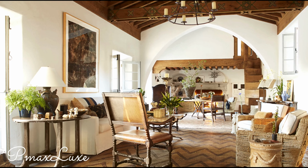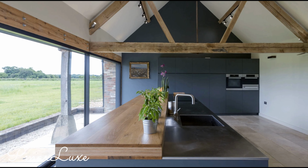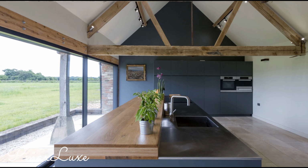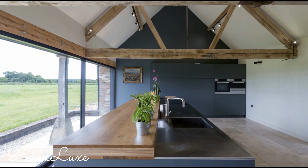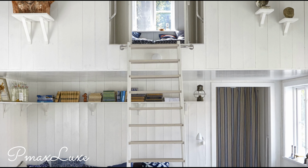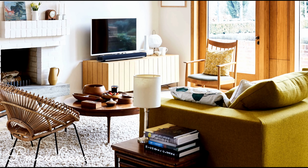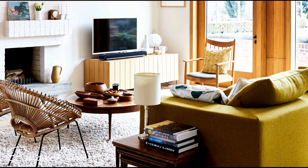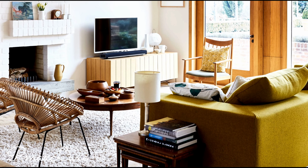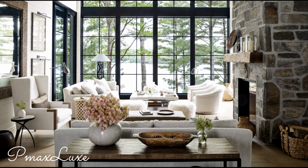At its heart, modern cottage design captures the essence of comfort and simplicity. Think of soft, neutral color palettes like creamy whites, gentle grays, and earthy tones, all working together to create a serene and airy atmosphere. These hues form the perfect backdrop for layering textures and accents, giving the space depth and personality.